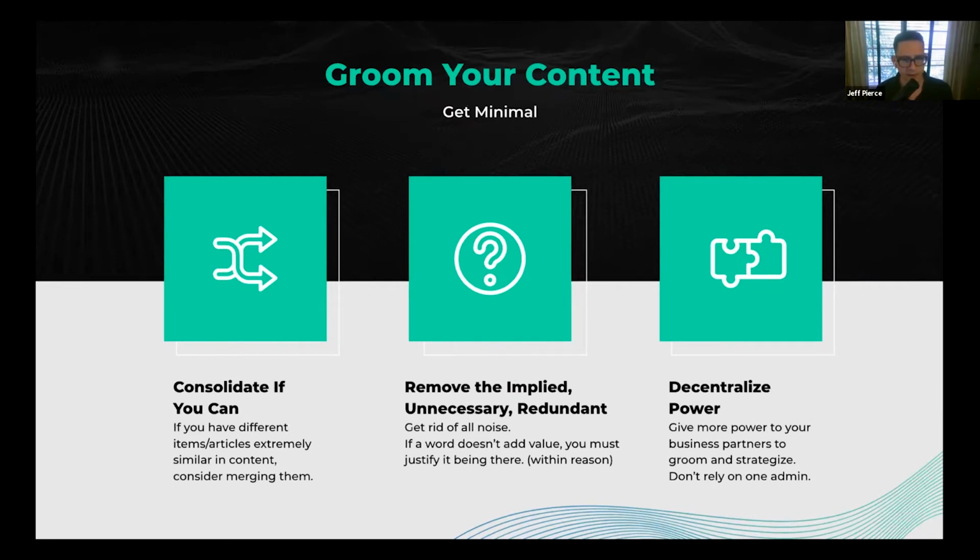All right. So after using your fields wisely, my last suggestion here for grooming your content would be to get minimal, right? So consolidate if you can. If you've got content that is extremely similar, but just differs in one small aspect, maybe you can consolidate those. Or maybe there's some consolidation of catalog items that could occur. That's all going to depend on your content, of course. But it's always worth doing a continual exercise of consolidation.